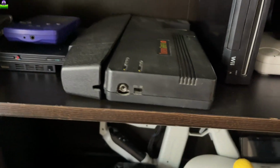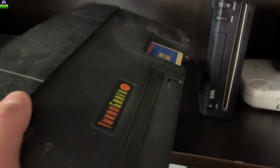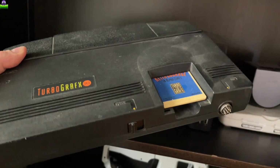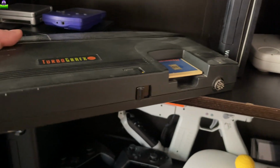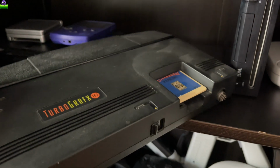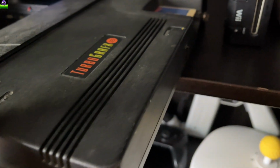So over here, a much more interesting console. This is the TurboGrafx 16. So this is a little bit more rare as far as I know. So TurboGrafx 16, and it has these cartridges called HuCards, and the controller was not much more complicated than an old NES controller.